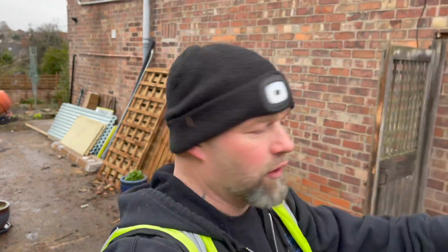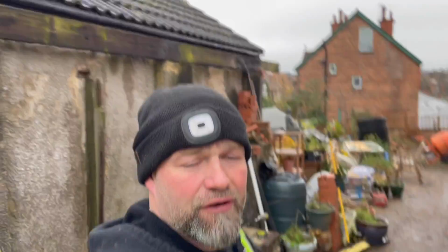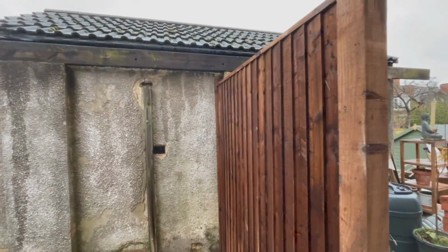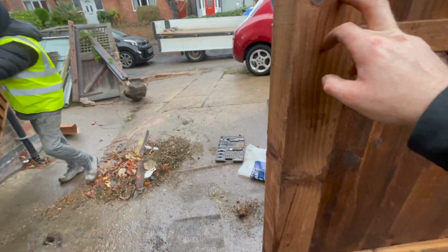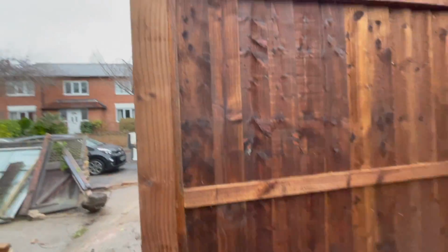I'm going to take one of the old panels back anyway, so measure it up so Jamie can make that, and I'm going to fetch another 4x2. Progress so far, wall plate on, 1 boot in. This is why we don't tend to like doing this. Got a little tiny bit of a sway on it. Hopefully it'll be all right.